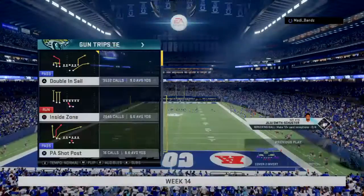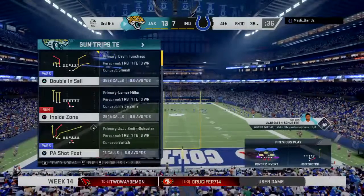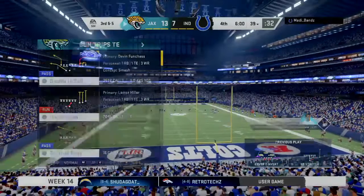One quarter remains here in this Thursday night matchup. We'll return with more after this.